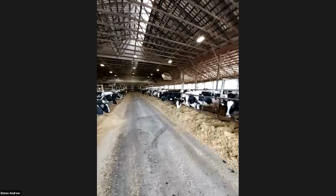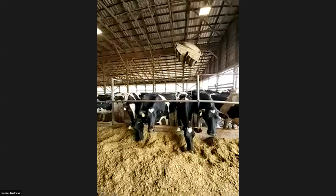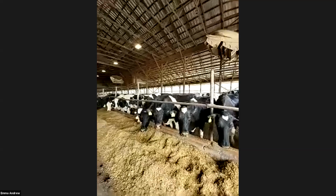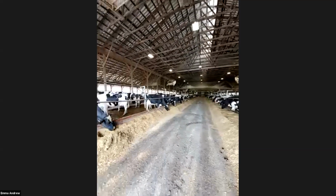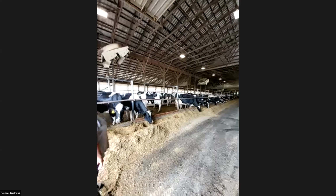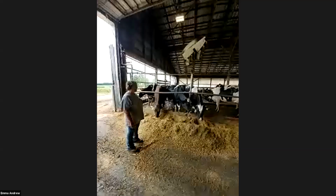As we're in here, you'll be able to see the sprinklers just cycled through while you guys were watching the parlor video. So in the summertime, cows are just like you and I. They don't like the heat. They don't like how hot it is. They like to get wet, and then they like to stand by the fans and cool off. So as we're in here, you'll see the sprinklers will come through and make them wet. It's on a rotation that they'll run for a couple seconds, soak the cows down, and then the fans will cool them off, and it just rotates through all the groups all day long.